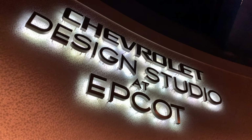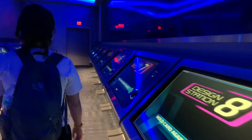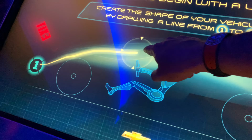The pre-show for Test Track 2 ditched the humans in favor of an interactive digital experience. There were rows of giant touchscreens where you could play this design your own car minigame, where you would earn points for capability, efficiency, responsiveness, and power. I honestly really like the design your own car aspect in a guilty pleasure kind of way.